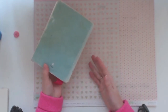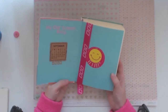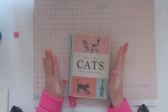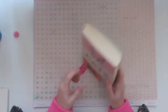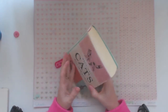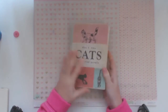This was on sale at a store called Typo here in Australia, and I started this one in September 2014. So it's a whole year since I started journaling. Let me just count these books. So those Daiso books, I had 9 books in total. This guy here goes from September all the way to the start of March 2015. So this one book lasted me a good 6 months.